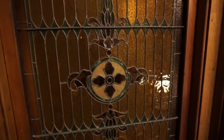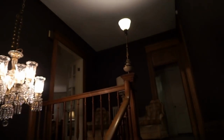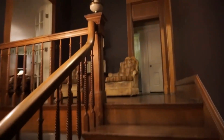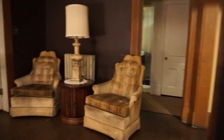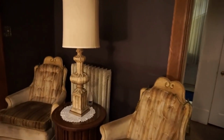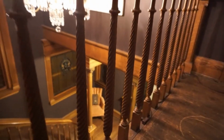So we're gonna make our way up the stairs. Give y'all a closer look here. Sorry, I'm a little too close. Check it out. That's some detail work. And all these columns. I love these lamps that are on the staircases here. I'm gonna come up to the second floor landing. Beautiful radiator heater. Check out the woodwork on these banisters.